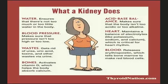In our heart, our kidneys actually help maintain a balance of electrolytes like potassium and sodium and calcium, which is very crucial to our heart rhythm, which means our heartbeat.